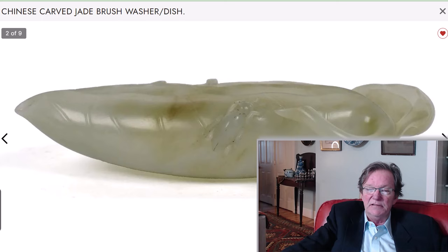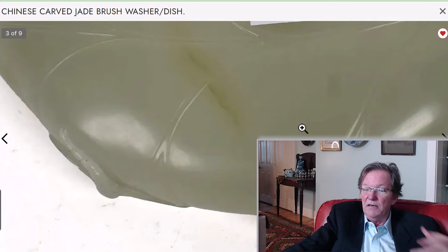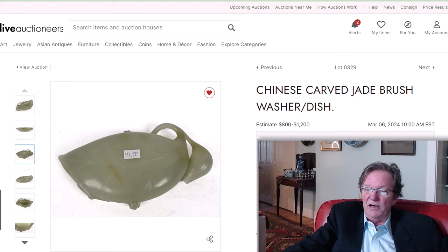The way it's polished, there's that matte finish that you see on old mutton fat. There's the bottom of it. This is their inventory tag. Look at this, the shine on here, the reflection. Beautifully polished. That's the soft finish you want to see on these. The estimate is very, very low, $800 to $1,200. It's got 13 people watching it. The sale's on March 6th, by the way. That's a nice jade. I wouldn't be surprised if this brought $5,000 to $7,000, maybe more. It's a nice piece of jade.